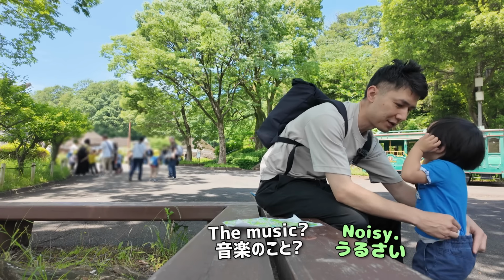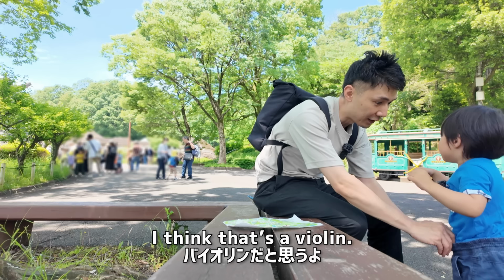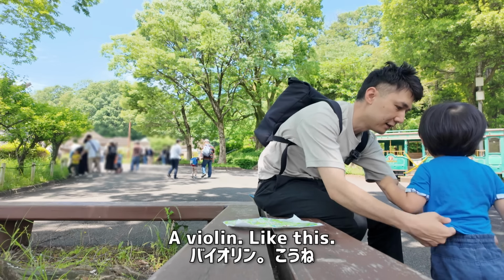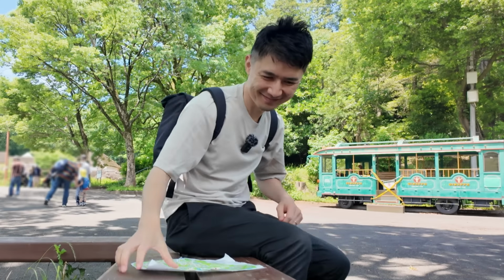The music? You don't like it? A piano? I think that's a violin. A violin, like this. Let's go.